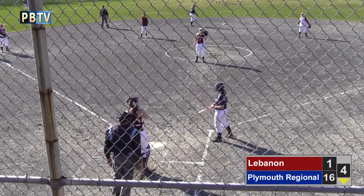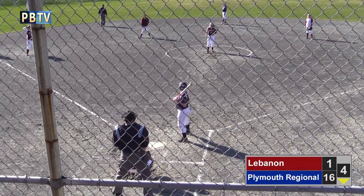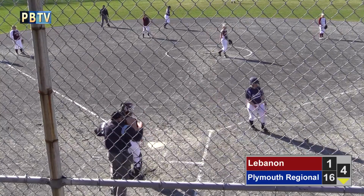That's going to be a strike. Going with a little bit of a sinker. It appears. So that'll be hit for a foul.